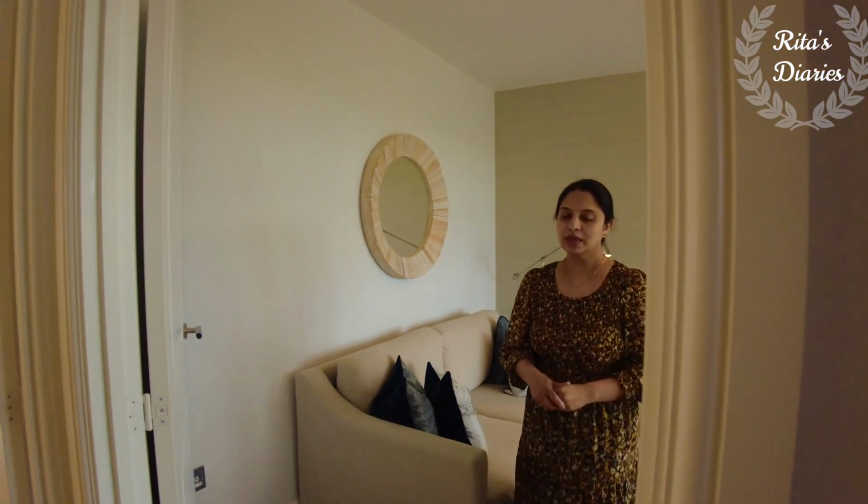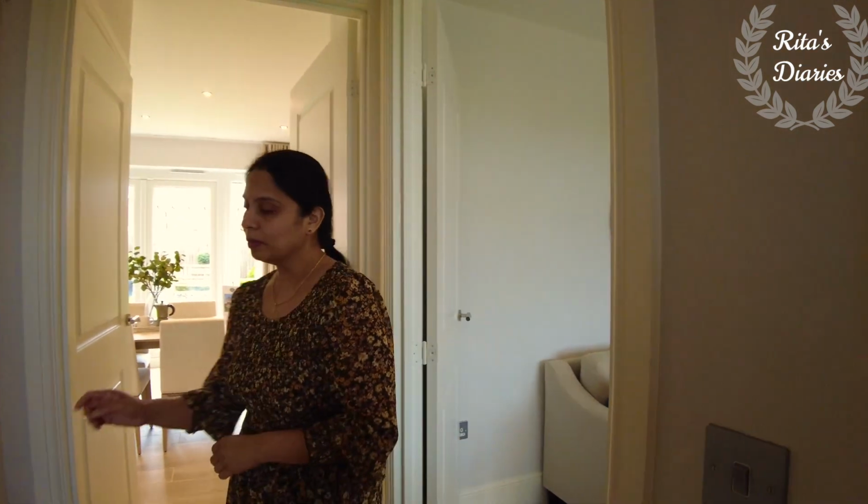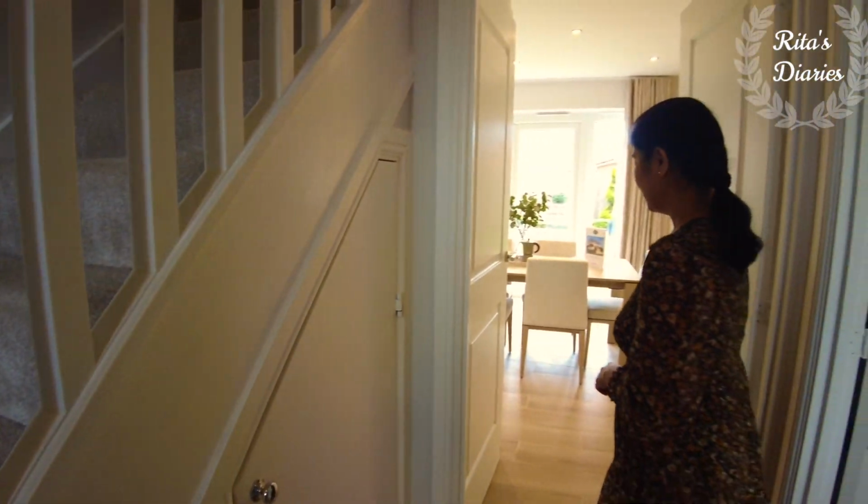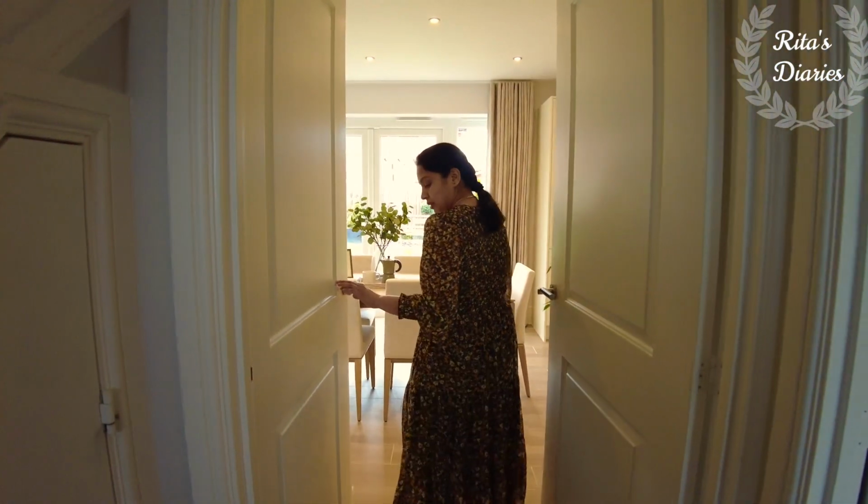Now let's move to the other rooms of the property. So just as you come out of this living room, opposite to this you'll find a small storage space. This has got a door and lock again. Now from here, let's move towards the kitchen with dining.